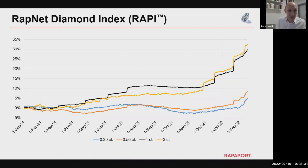I prepared this graph a day or two ago, and I updated it again today, and the increase was significant just in a day or two, particularly in the 3-carat and the 1-carat. In fact, in all categories the increase is continuing on a day-to-day basis, and that is generating some concern. There are two camps out there: those who believe the increase is justified and will continue, and those who are concerned that there is some speculation in the market and that we're entering bubble territory.